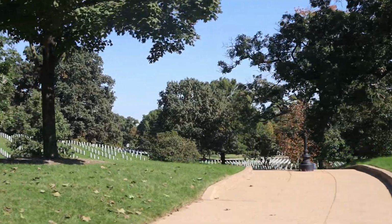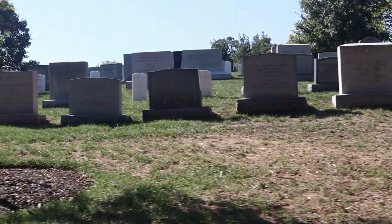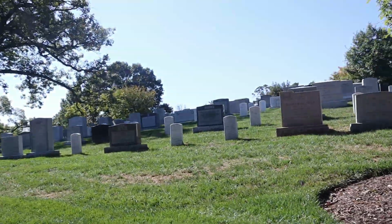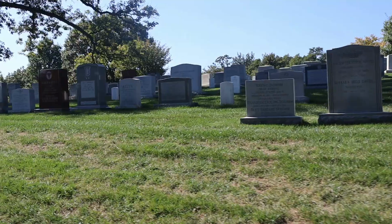Keep an eye on the passenger side, ladies and gentlemen. We're going to enter General Ulysses S. Grant during the Civil War. Coming up here on the passenger side, this section is noted for the Supreme Court justices, associate justices, and chief justices laid to rest here in this section alone in Section 5.